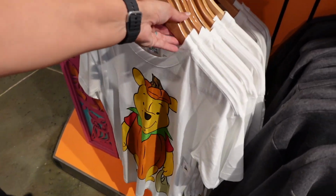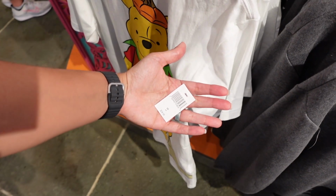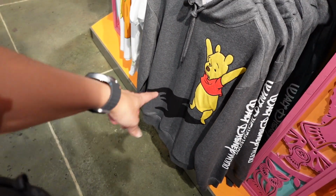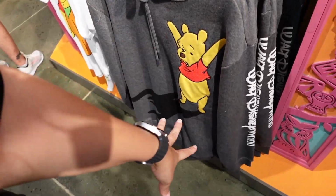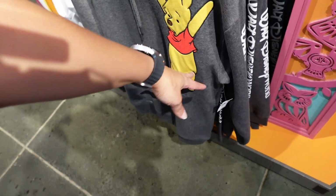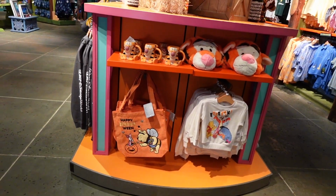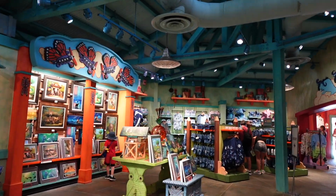Winnie the Pooh shirt here with Tigger on the back, super cute. I know, as adults we just can't have everything. $34.99, but we could get that. Oh, this one's cute. Got Pooh with his shadow. That's really cute. I like that. Tags are always in the armpit. $69.99, which seems to be the going rate for sweatshirts here at Walt Disney World recently. It's a lot, but it's what we're working with. Okay, let's keep going and see what else we can find.